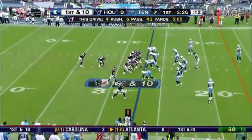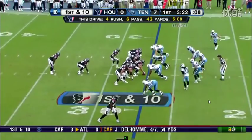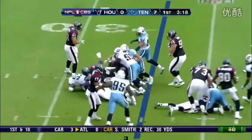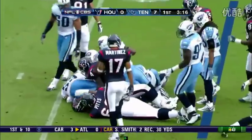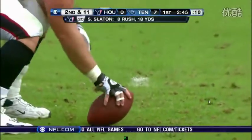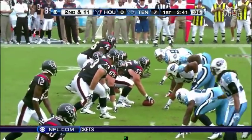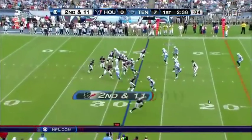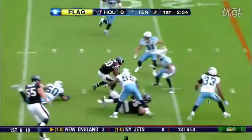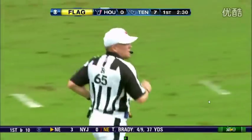First down and 10 at the 27. Out of the I, Leach and Slayton. Slayton, second man through, on the bump. Keith Bullock with the tackle, no gain from the 28-yard line. Titans up 7-0. Offset I, Schaub, screen pass, Slayton dancing, bobbing, weaving, dipping, and he slides down inside the 20.